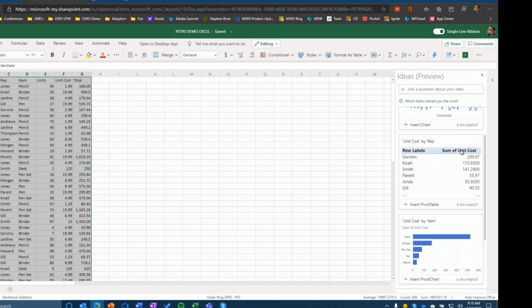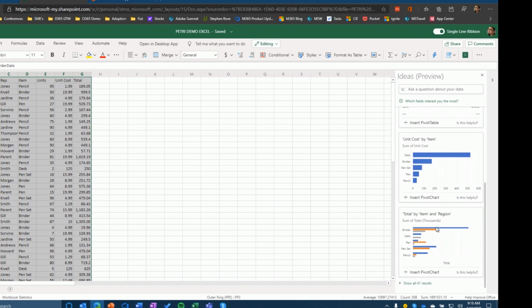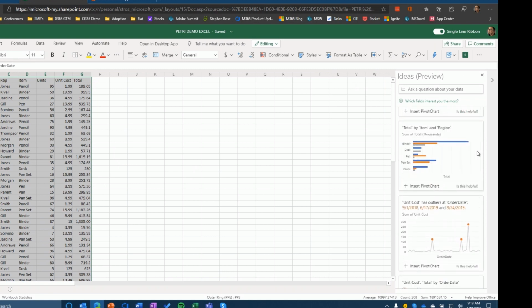It's going to say, well, you could put together a graph like this, or we could do units by rep or units by cost or by region. And if I click down here, I can actually show all 41. And you can even say, and I love this, unit cost has some outliers. It has some information that is not where expected. And this may be a really great way to show off this data rather than showing, hey, this is really nice. It says, these are spikes. This is a little bit different. And why is this different?